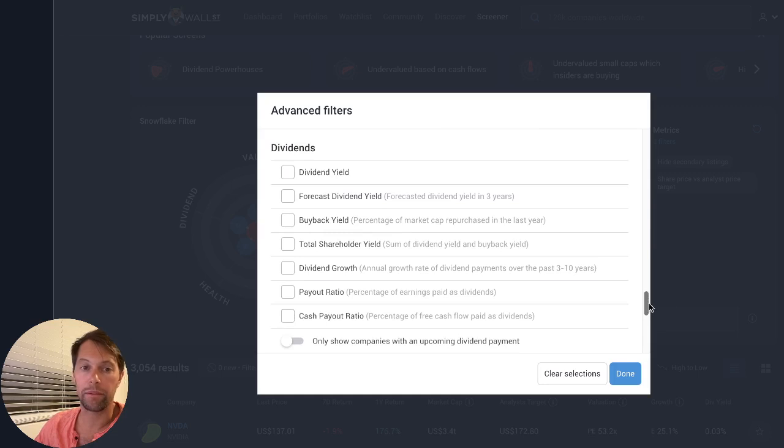And the last one, which was requested for a long time, is buybacks. So now it is under the dividend section. We're going to lump that together, and we also have that in the company report I'll share in a second. But you can now screen for buyback yield, and you can screen for total shareholder yield, which is the sum of the dividend yield and the buyback. So that's really, really powerful. And also this one was not in there before, which is a dividend growth rate.